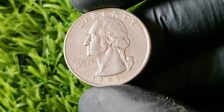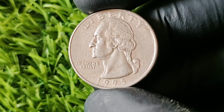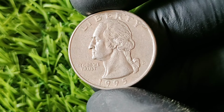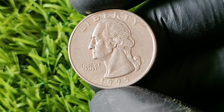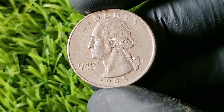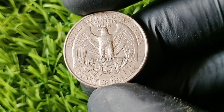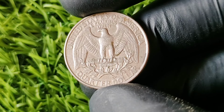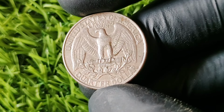So here's the million-dollar question, literally. How do you know if the 1995 D quarter you've got is the one worth millions? Well, let's go hunting. These are the signs to look for. Look closely at the date, the word Liberty, and In God We Trust. If any of those letters appear to have a shadow, a split, or look like they were printed twice, congratulations. You might be holding the big one.